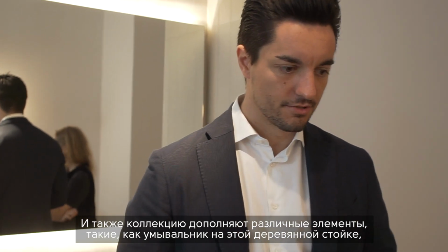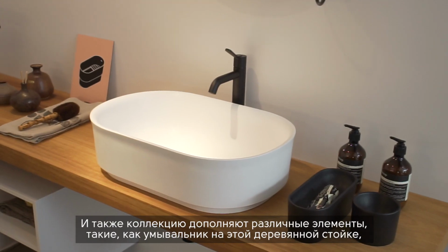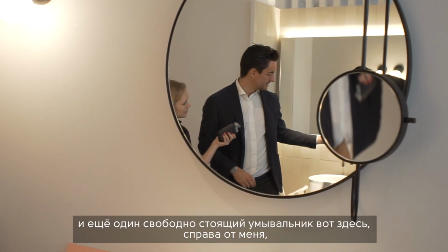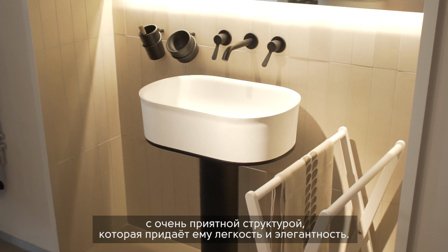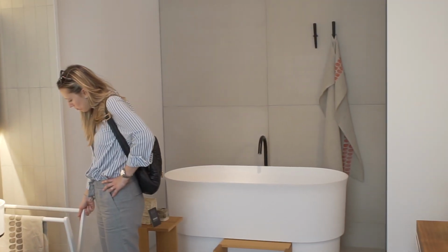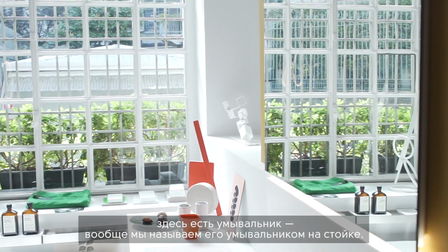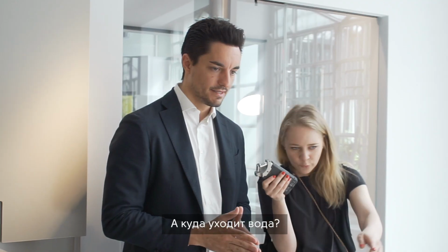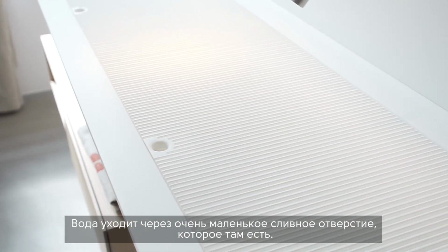And here again, the collection is completed by different other elements, such as the over-countertop basin on this wooden counter, and the freestanding basin here on my right, with this structure underneath that gives it a very nice lightness and elegance. The environment is, as you can see, very distinctive. It has this wash basin that we call counter basin, and the water goes through a trap that is very small, but it's there actually.